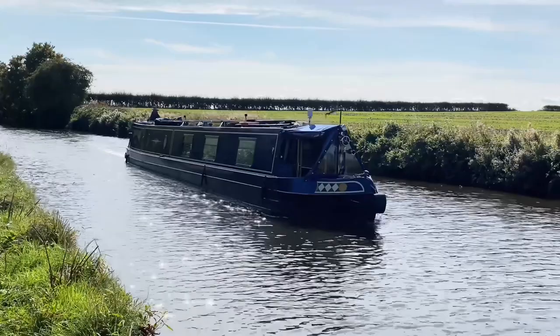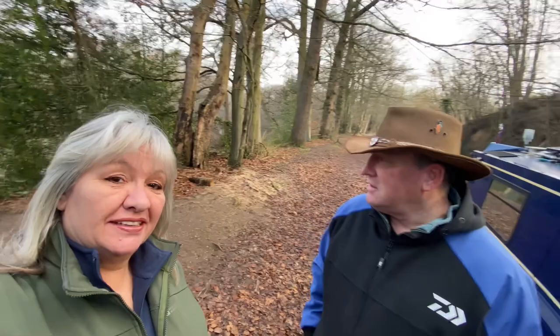So hi everyone. Morning. We're just about to leave the lovely Blakemere, which you can probably see behind us. And we're going up to, we think, somewhere called, is it Bettisfield? Or the Pre-Sarm. Oh yeah, we could go to the Pre-Sarm. We'll see when we get there.